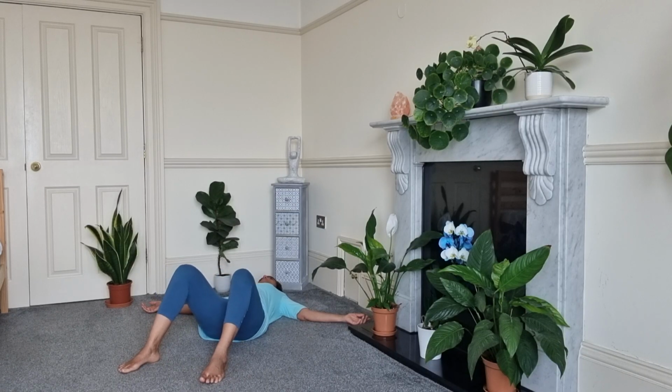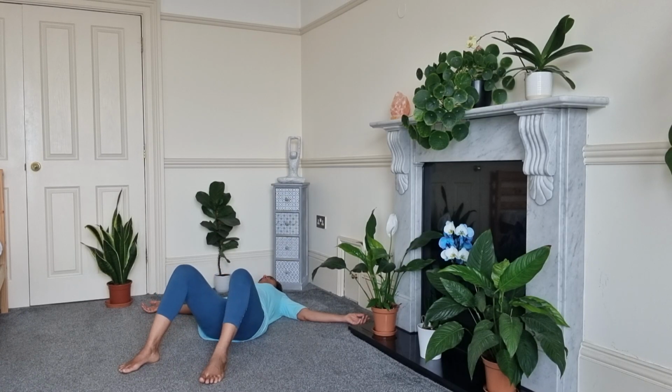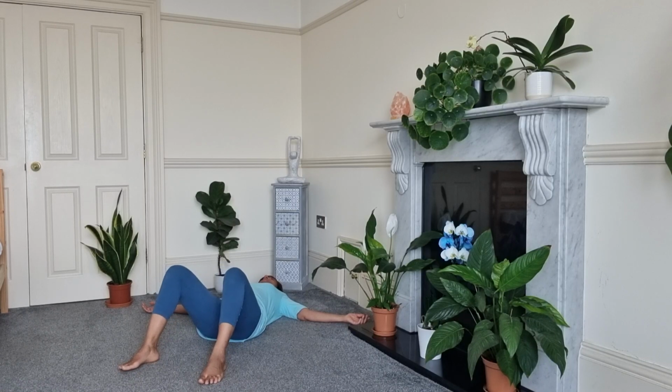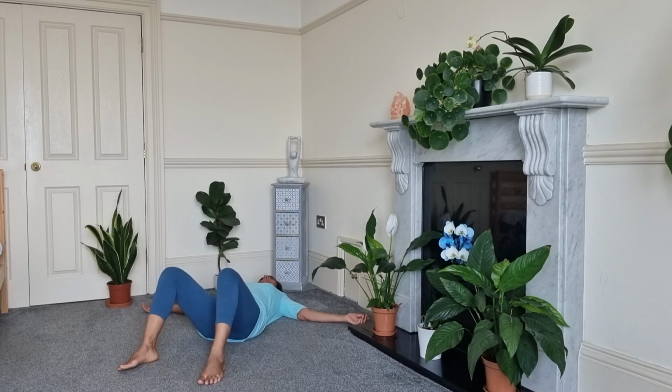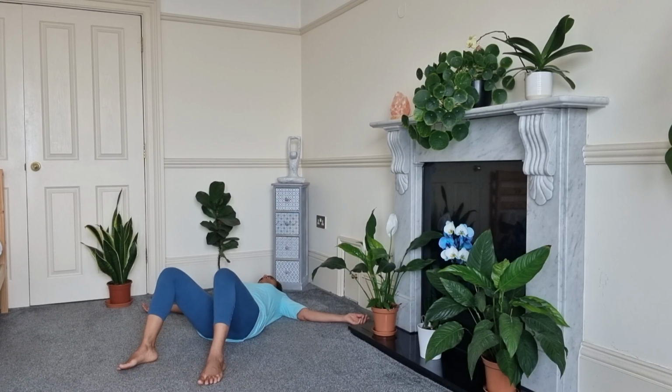And how do you find what feels good? How do you find what feels soothing, nurturing in this rocking motion? And the secret to easing through the hips is to soften the gel. So you're listening and you're resting and you're allowing.